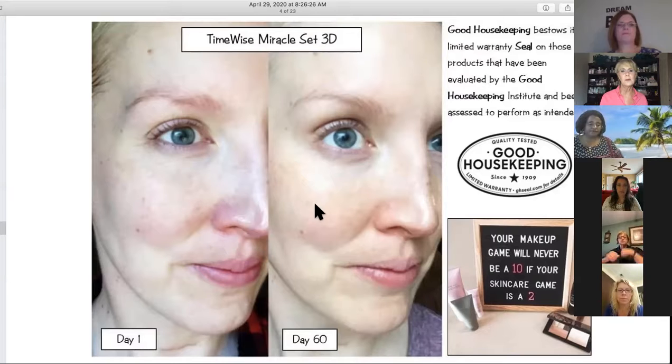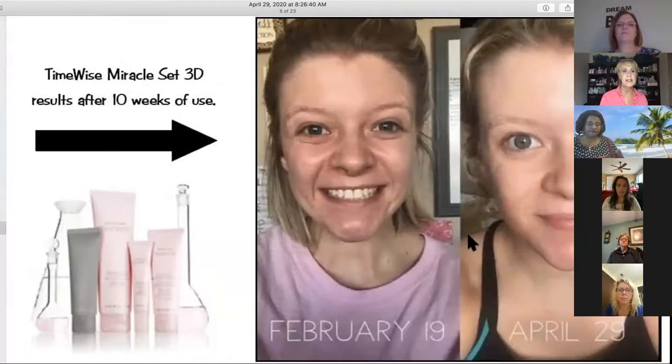All righty. So this gal started on day 1, and 2 months later, you can already see the resveratrol and the brightening properties happening on her skin. And then this one is after 10 weeks. She's been using the 3D Miracle Set since February. Come April, can you see the difference? The marionette lines, even the brightness of her skin has changed. You can see under her eyes the discoloration isn't as prevalent. So it really is an amazing, incredible system to use. It does what it says it's going to do.